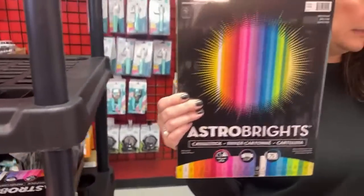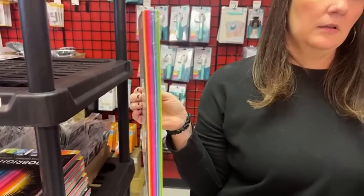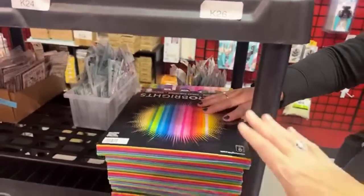The Astro Brights. I had these for the longest time and I thought they were doing away with them, and then they didn't. So I brought them back because I love them. They're perfect for spring and summer. And I'll tell you what else this is perfect for.